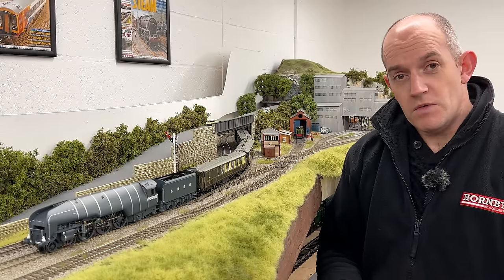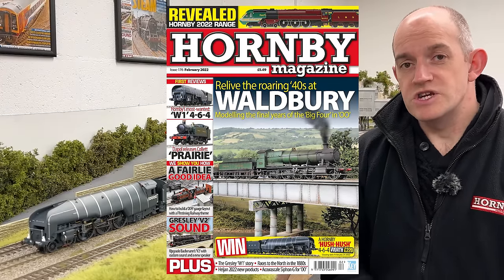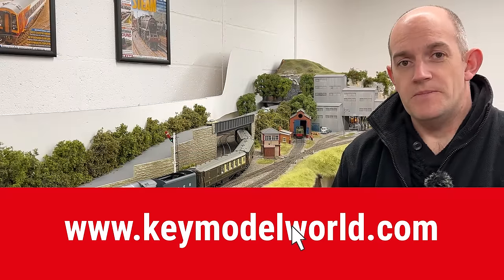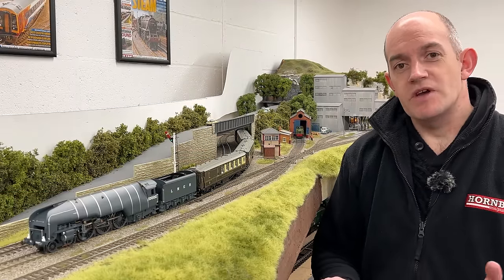You can read our full review of Hornby's W1 4-6-4 in issue 176 of Hornby Magazine, that's on sale during January 2022. Plus you can also read it at keymodelworld.com as well. Right now though, I want to show you what this locomotive can do and demonstrate it running here on Topley Dale.